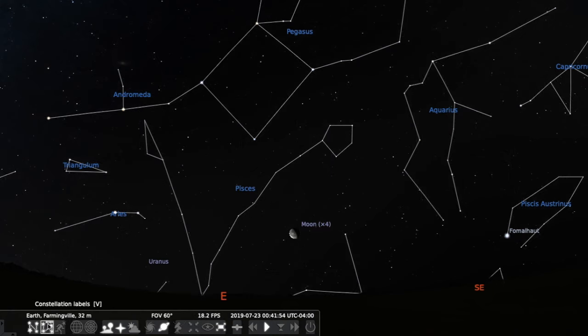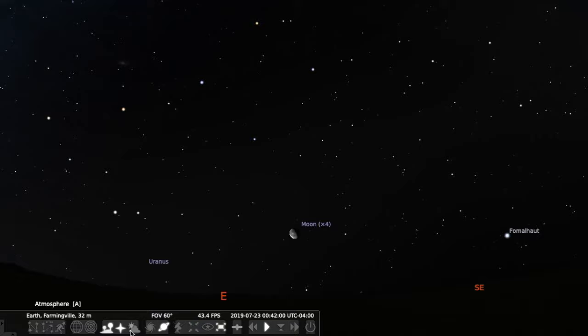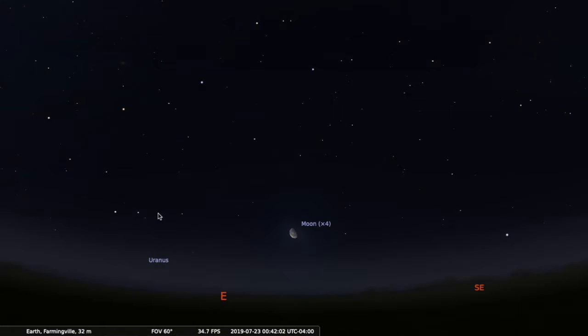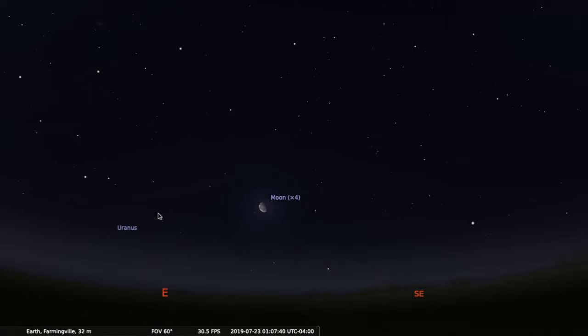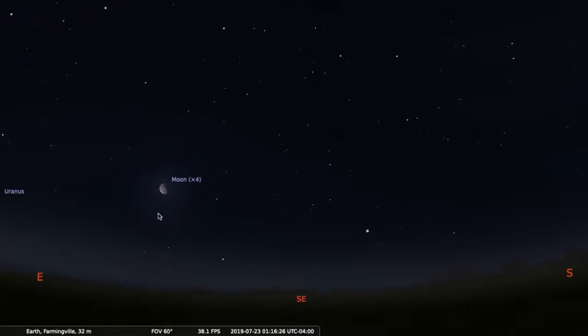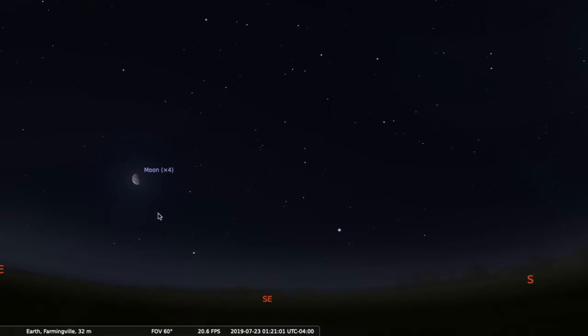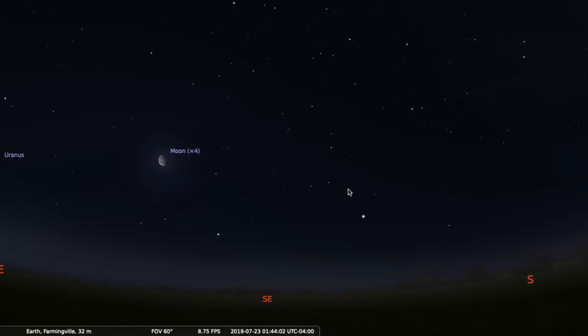A lot going on there. Okay. All right, so let's put the atmosphere back, get a sense of what it might look like later in the evening. Let's advance the sky as the sky moves forward towards the next day. Looking southeast. This is the lone star over here, Fomalhaut. It's fairly close. Distance is 25 light years, similar in distance to Vega. That's the star Fomalhaut.